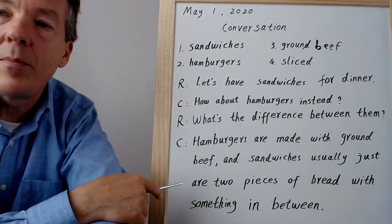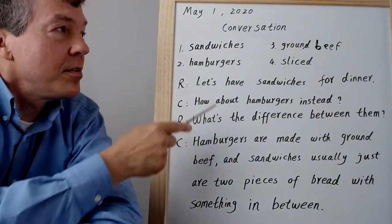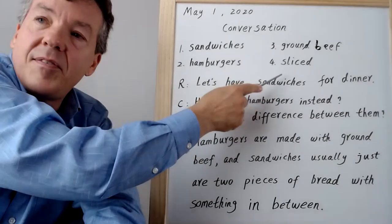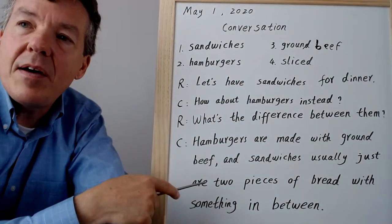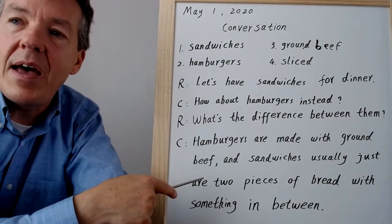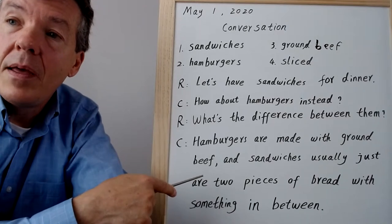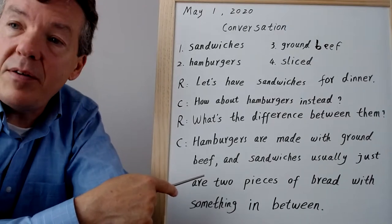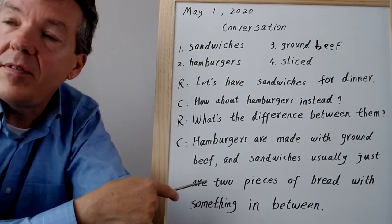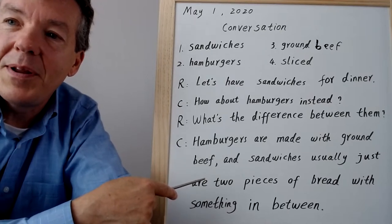I'll just go over one more time quickly. Sandwiches, hamburgers, ground beef, sliced. Let's have sandwiches for dinner. How about hamburgers instead? What's the difference between them? Hamburgers are made with ground beef, and sandwiches usually just are two pieces of bread with something in between. Mouthful, but it's a sentence.